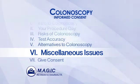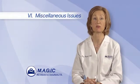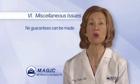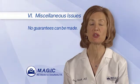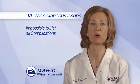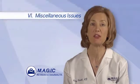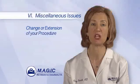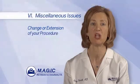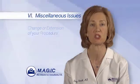Miscellaneous issues. You must also be aware of and consent to several miscellaneous issues. Medicine is not an exact science. No guarantees have been made to you concerning the results of this procedure. Furthermore, it is impossible to inform you of every possible complication that could occur. There may be the need for an unanticipated change or extension of your procedure, depending on the findings and result. You consent to this extension as determined by the medical judgment of your physician.